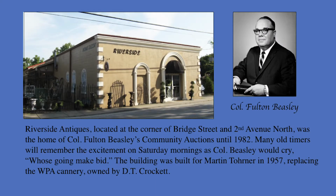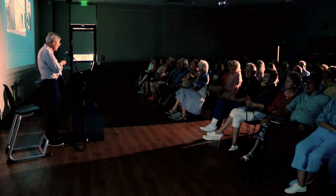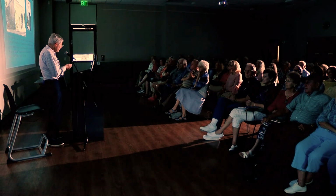Riverside Antiques, of course, is the home of Colonel Fulton Beasley. And Colonel Beasley captivated the audience every Saturday morning with his community auction, and did that between 1957 and 1982. Dorsey Crockett's cannery, which was there on the corner, was torn down, and Mr. Torner built that building. It's been kind of glamorized there with the stucco, but anyways, Fulton Beasley was really an important institution with his, I can hear him now. Who's going to make a bid?